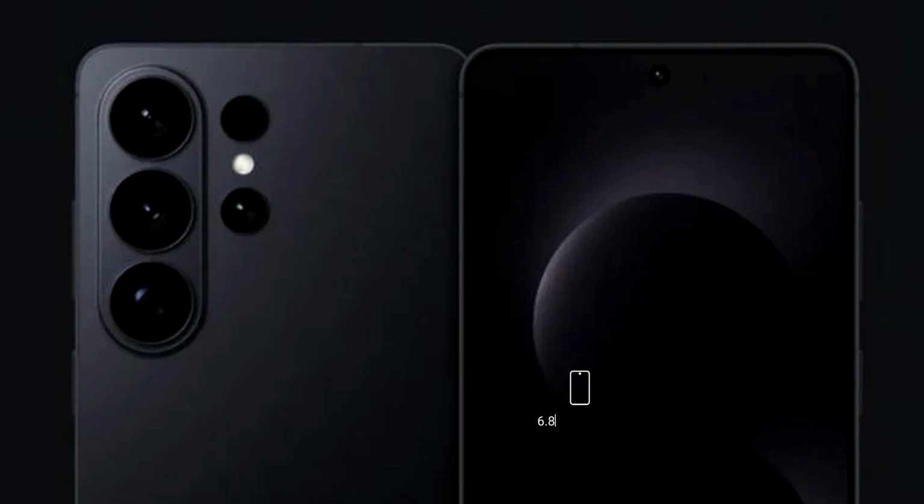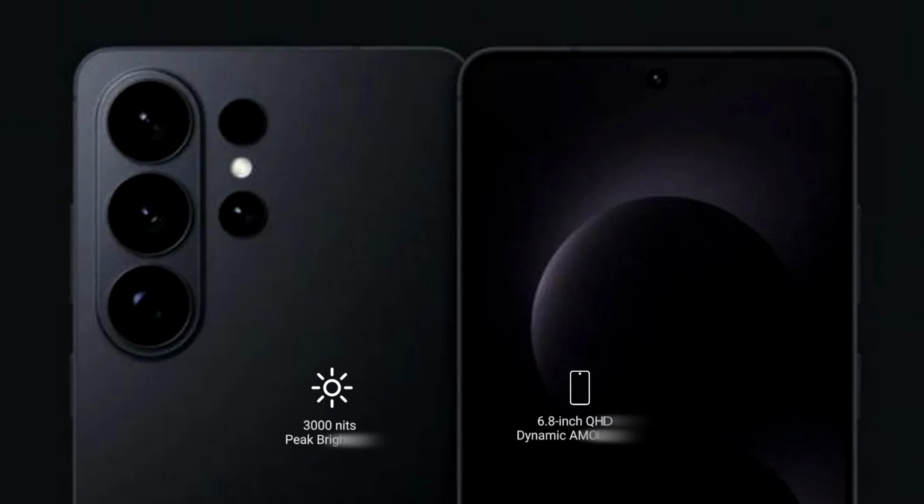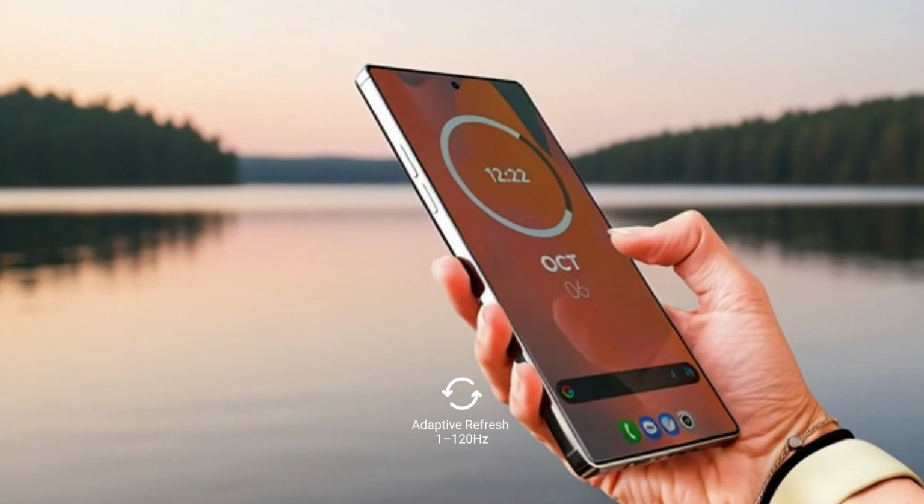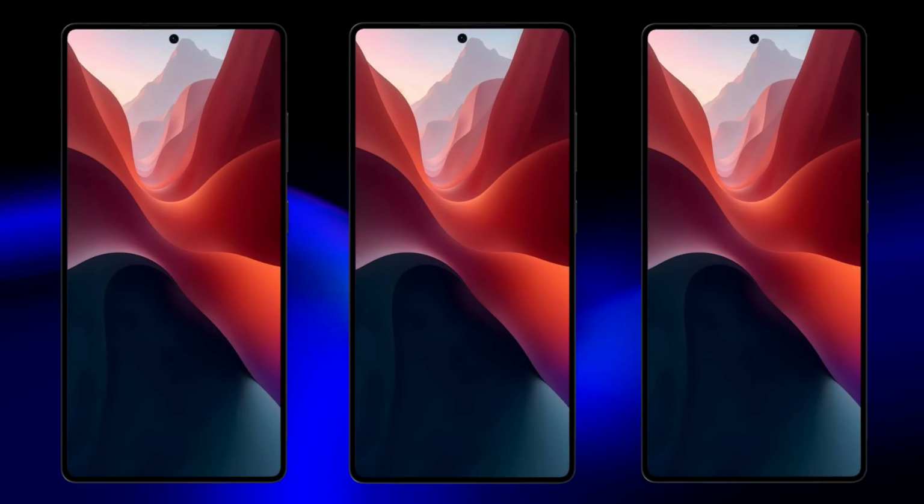It will feature a 6.8-inch QHD Plus Dynamic AMOLED 2X display with a peak brightness of up to 3000 nits, which makes it one of the brightest screens ever made for a smartphone. Expect an adaptive refresh rate of 1 to 120 Hz for smooth visuals and battery efficiency.